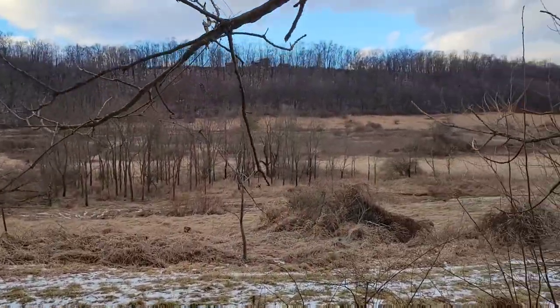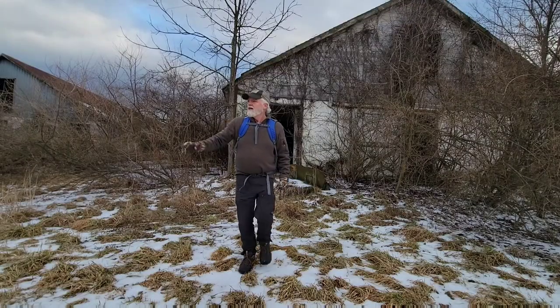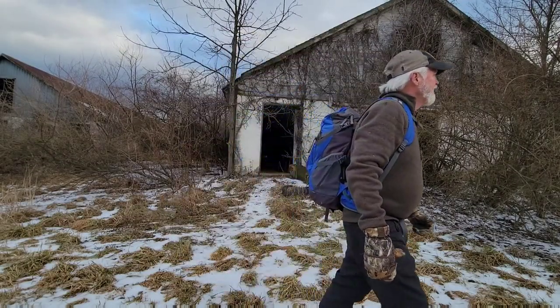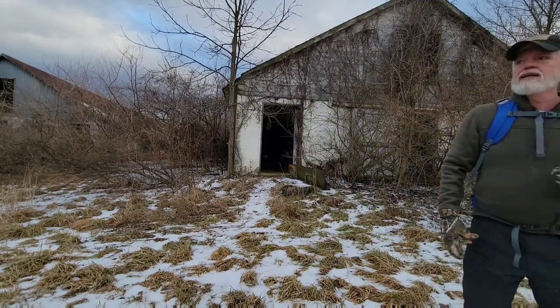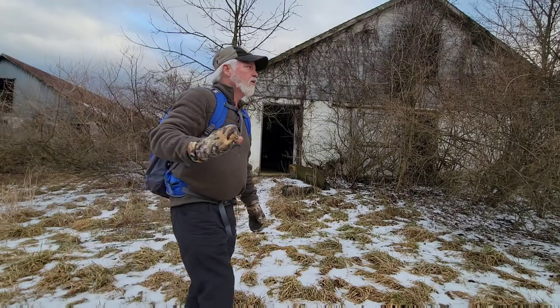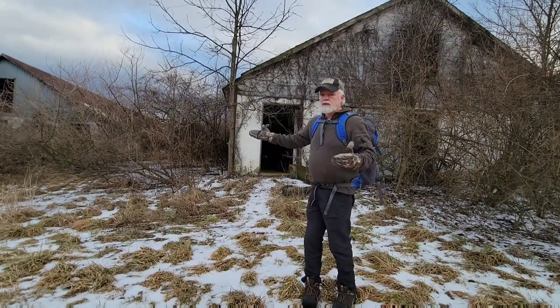Big field. This used to be part of the farm, it looks like. Some deer running. We got a building right over here. This used to probably all be farmland at one time for this farm, which was a dairy farm, it looks like. So let's check this building out over here.